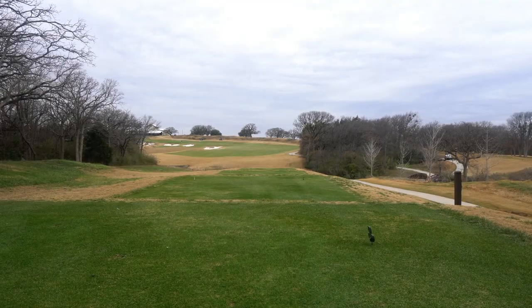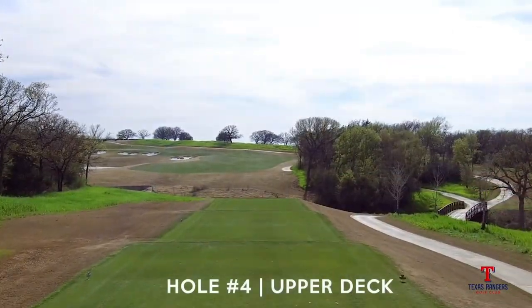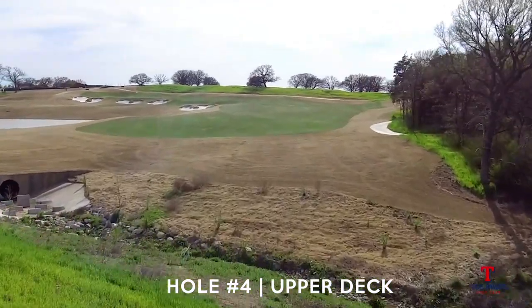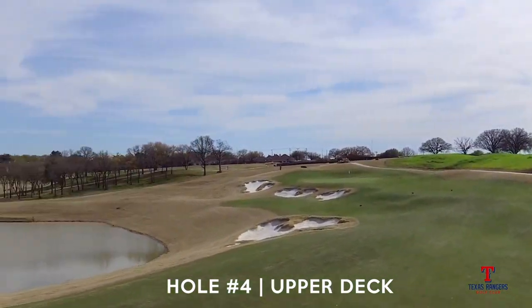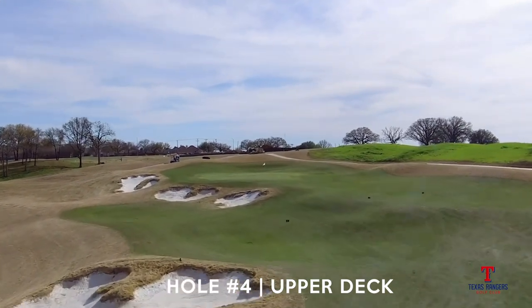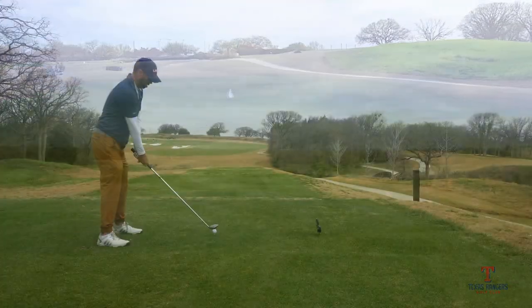Hole number four, par four, playing 372. It's called Upper Deck. And you can kind of see why. A lot of bunkers kind of trying to guard if you wanted to go for maybe a cutoff of this slight dogleg to the left. Not gonna bother with that. The wind is coming against. I think driver would be fine, but we're just gonna take three wood here. I think a solid three wood would give us a pitching wedge, 9-iron at most, into the green. So no need to get too cute. Just gonna play this one nice and safe.